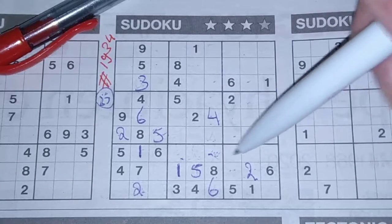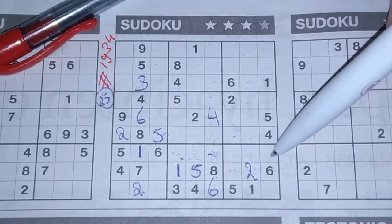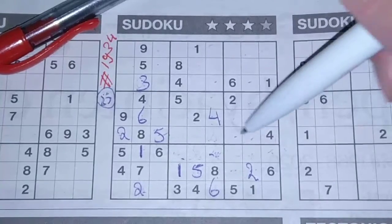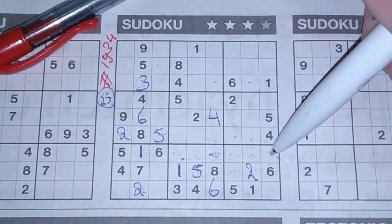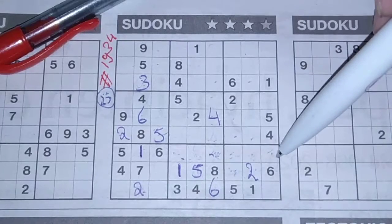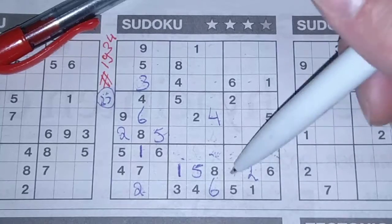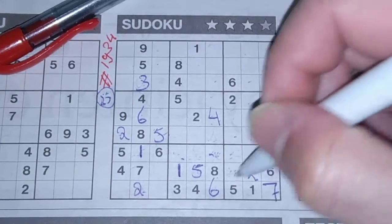279, that means the other should be the 3, the 4, and the 8. 348. So the other 2 numbers in this big square, 348, should be the 7 and the 9. We see here 7. No 7 there. 7 should be here and the 9 goes there.